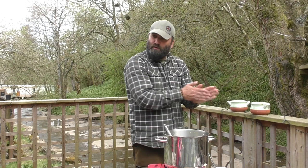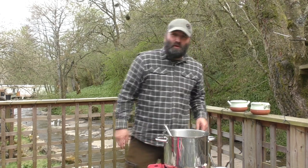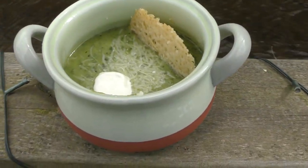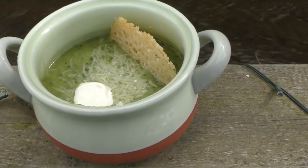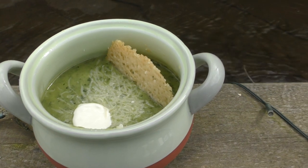I'm looking forward to this. You looking forward to it, Claire? Yeah, nice. Right, we'll bring you along and have a look at this. There we go, there's the finished soup. And I'm really looking forward to eating this. It does smell absolutely amazing. Oh, really looking forward to that.